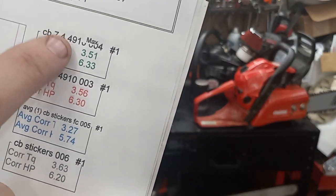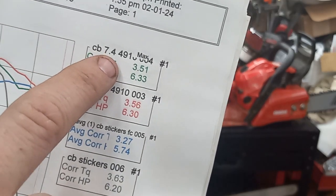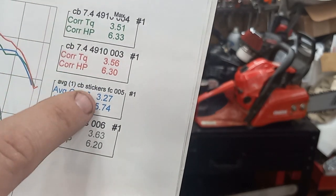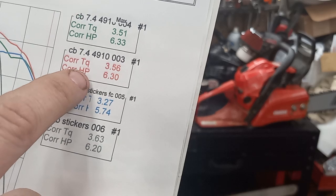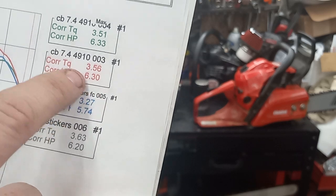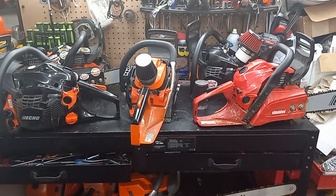That's currently my highest horsepower saw, the 7.4. This is the 7.4 on muffler, but I have one that made 7.4. See if I can find the one where I made that. Here's one that's 6.3, 6.33, 5.7, 6.2. Let's see here. Here's one that was 5.46. That was a good little work saw.